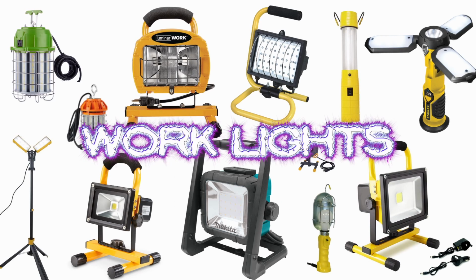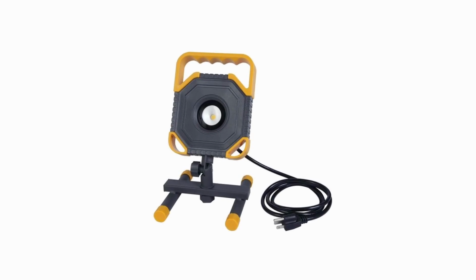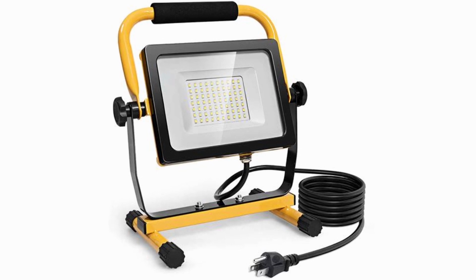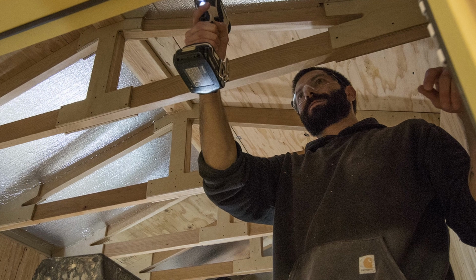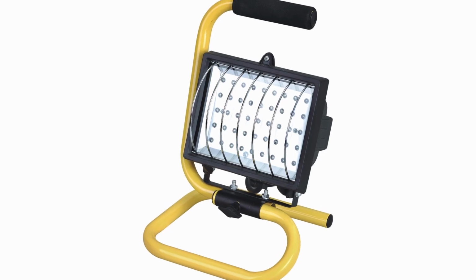Work lights. Not an extremely exciting subject. In fact, probably right up there with stamp collecting or possibly Minecraft. But they do get a little more interesting when you realise how often you actually need one. Working as a carpenter, 99% of the indoor jobs I did required work lights. In fact, quite a lot of them.